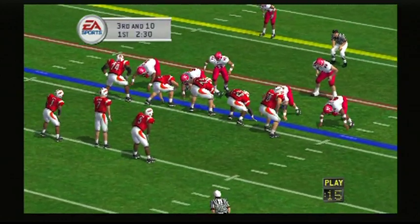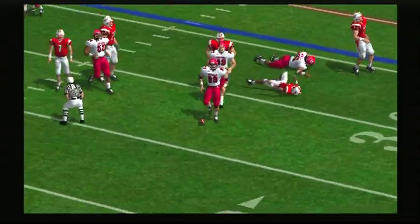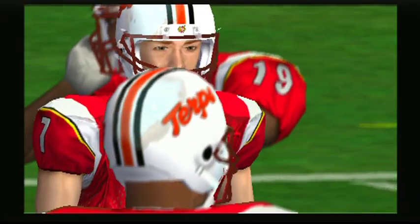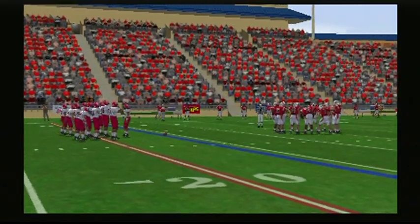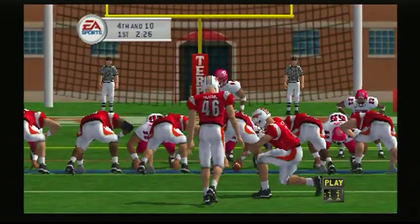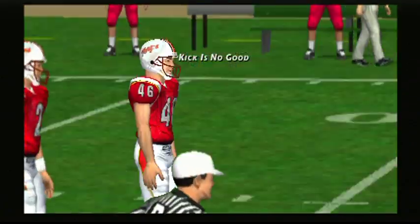Rutgers brings in the nickel here. Number seven drops back to pass, lets it go, and it falls incomplete. And that was a good defensive play. Yeah, guys, this is because he's in great position to make the play. Fourth down and 10, ball on the 24. They're going to try a long field goal here. The kick is up. And he hooked it left.